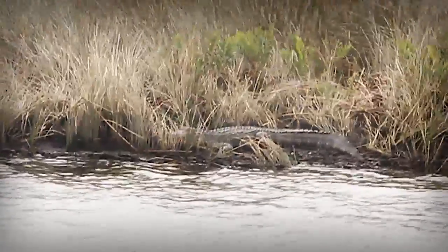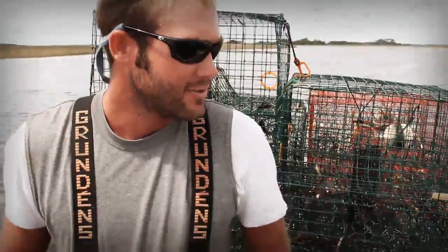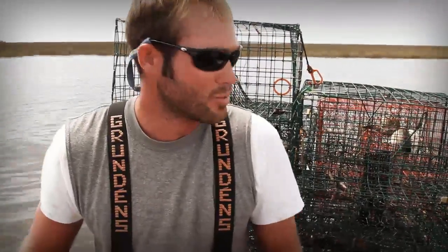Down here at the very mouth of the Suwannee River in a place called Salt Creek, we've got about 200 traps in here, and they dropped off a little bit today. They aren't doing quite as good as they should be, so we're picking up a few traps here and there. Gonna scatter them out and see if we can't find some more crabs somewhere.